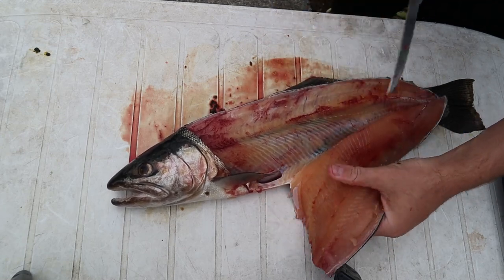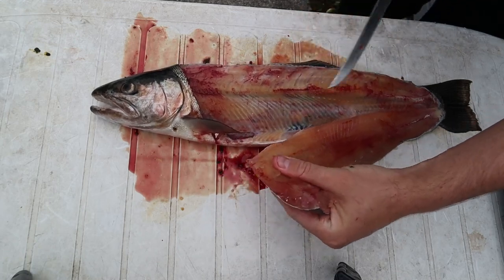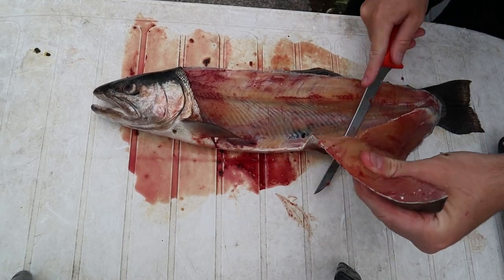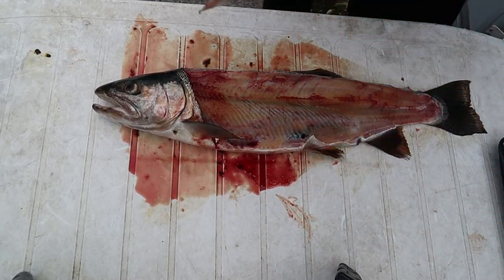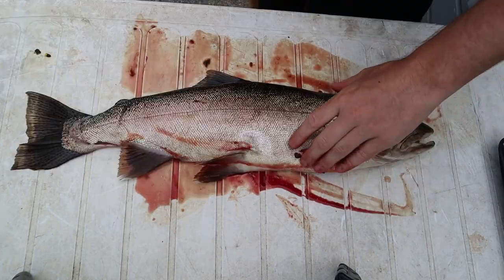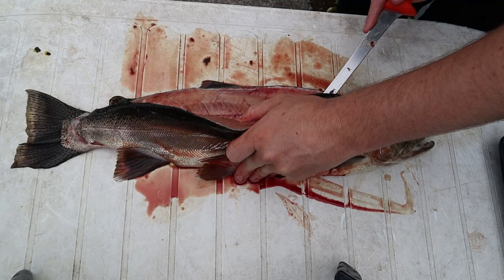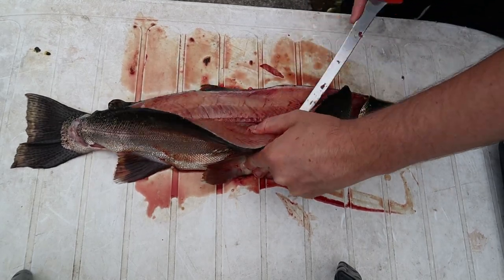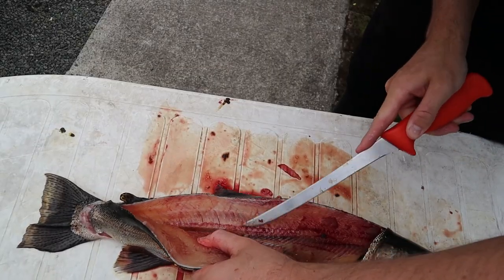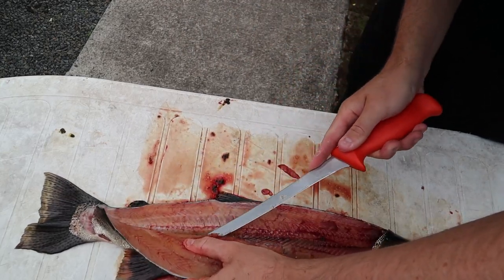Don't pierce the gut cavity. Now we're at the belly flap. We're just gonna keep easing the fillet till we go around that fin. And there we go. All right, it's not that orange, but it's still pretty good, honestly. We'll go to the other side, and we've already made a pretty big start on it. There's a little bit more ribs to go around. These fish are quite bony, honestly.